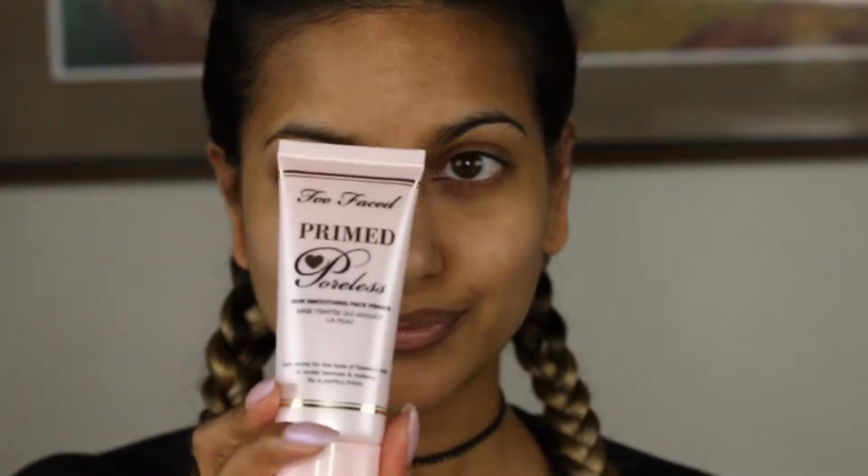So after I moisturize my skin, I'm going to start with Too Faced Primed Poreless Primer, and I'm just going to apply this all over my face. Generous portions, I want my pores to look as small as possible, so I probably use a little bit too much of this, but whatever, go for it. It really doesn't affect too much of the makeup application or the way the makeup stays on your face, as what I've found. There's no rules, do what you want, this is just what I do.